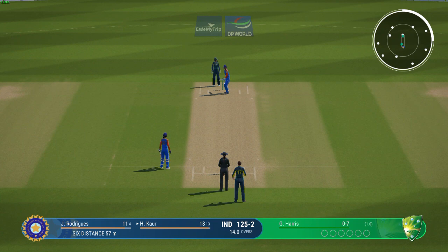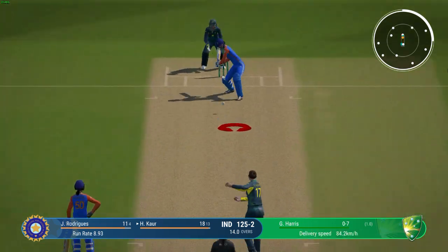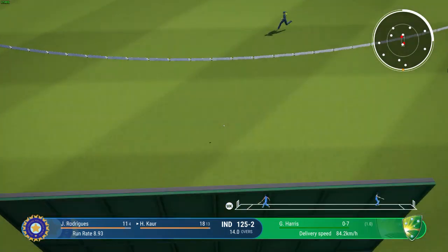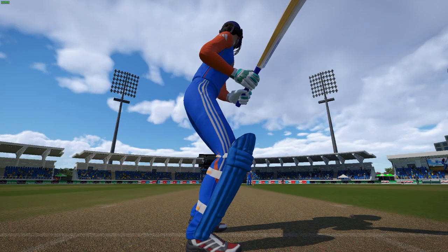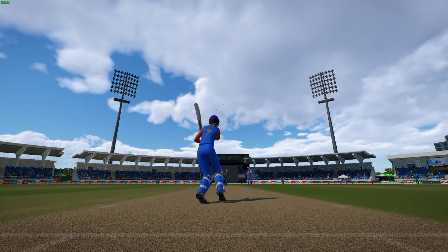Harris from the south end. Too straight. It's just been helped on its way for a maximum. Fine shot there. The bowler just has to watch that one sail straight back over their head. Brilliant shot. A deserved 6 runs.